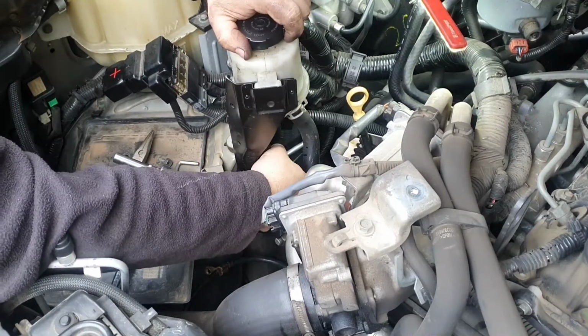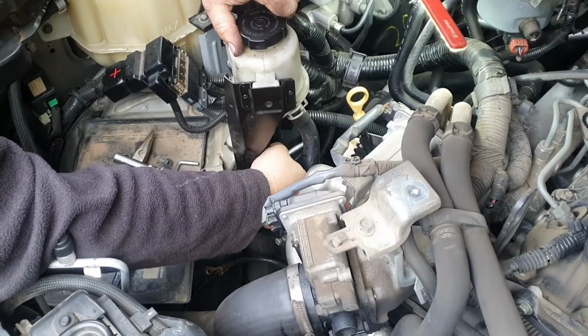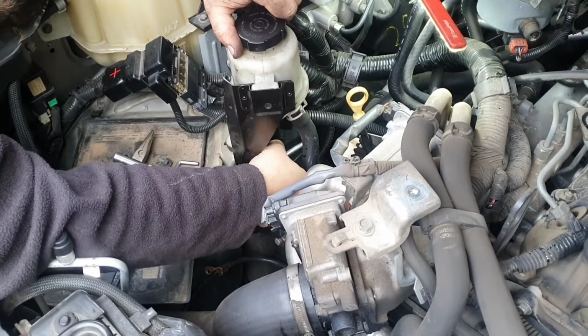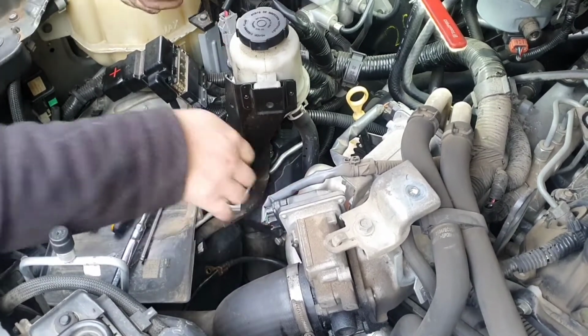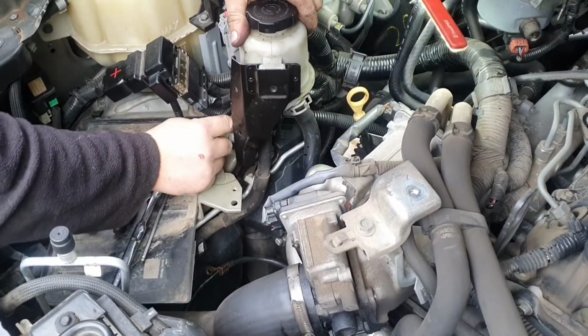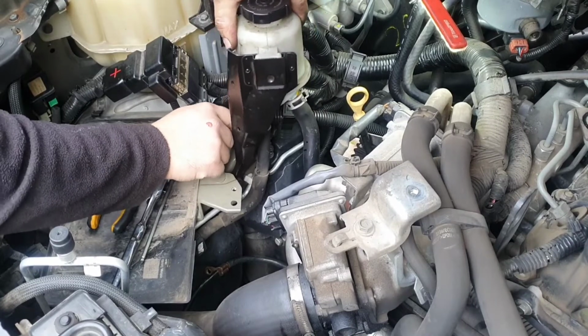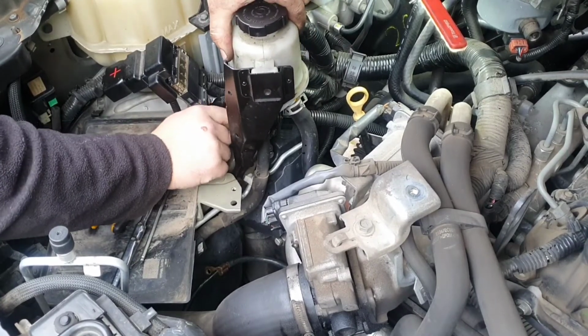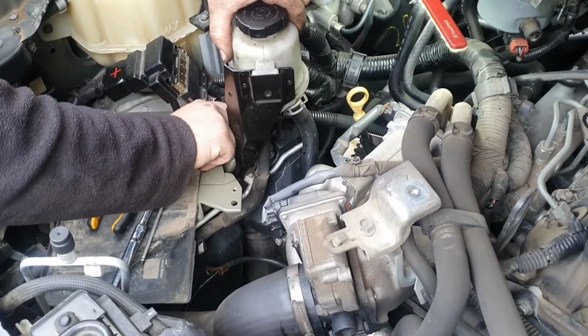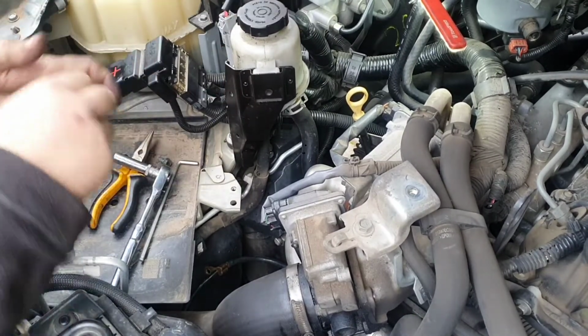If you're used to doing just your general oil changes and that sort of thing, spare a little bit extra time, don't rush. Put aside an hour and a half, something like that. Make sure you do all your research first before you go attacking a job, even if it's small like this one. Still doesn't hurt.